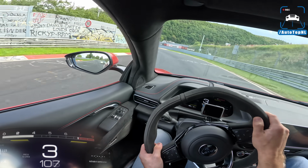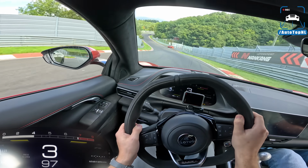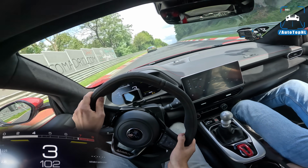We have a faster car, so we're gonna let him pass here. Thank you. Again, guys, at the ring, always check your mirrors, very important.